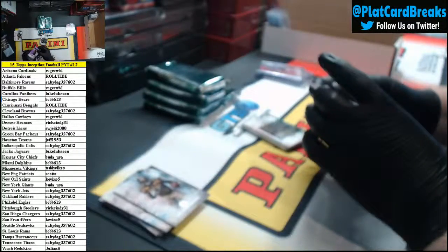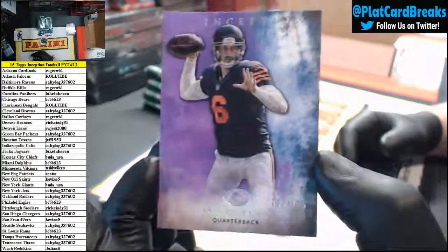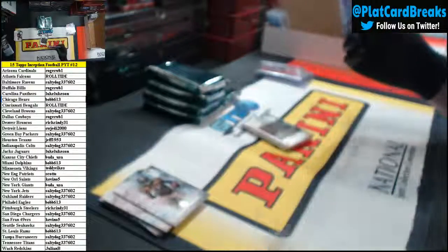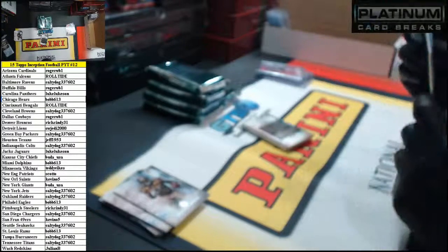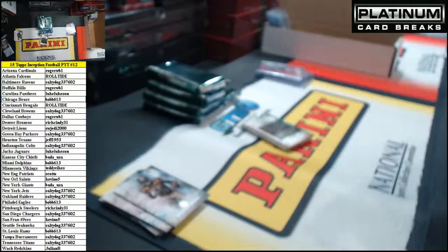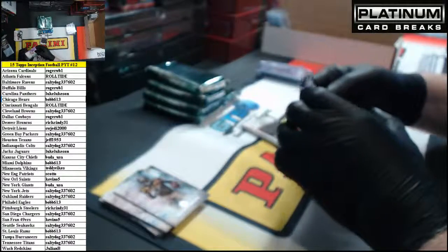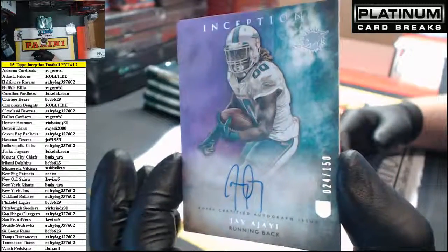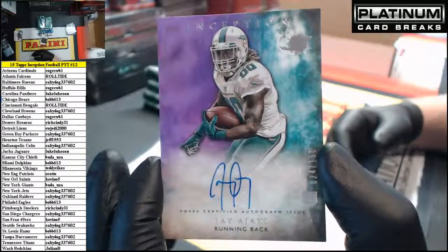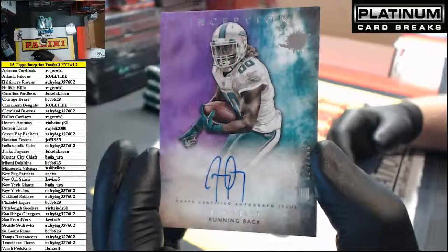Bears, 37 of 125, Jay Cutler. Miami Dolphins, 24 of 150, Jay Ajayi. I don't even know how to say that name. I still can't get it. B-O-B-B, 613. Nice card.